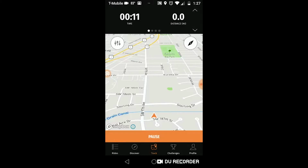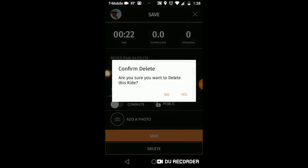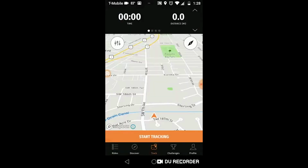When you start tracking, the moment you push that, you're actually waiting to create some movement, and as soon as you start moving, it will start generating a blue line on your map. So it tracks your ride for the entire day. You can pause, and when you click finish, you have the option to save or delete. We didn't go anywhere, so there's no point in saving that. Next segment will be rides.